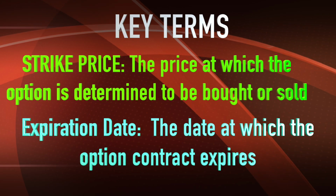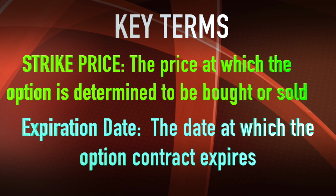The second key term that we will talk about today is the expiration date. So when you're looking at an option chain, you're going to see the strike price in the middle, but you're also going to be looking at expiration date. So with shares, when you buy shares of Apple, there's no expiration date. You just own that company unless they go bankrupt or they get bought out.